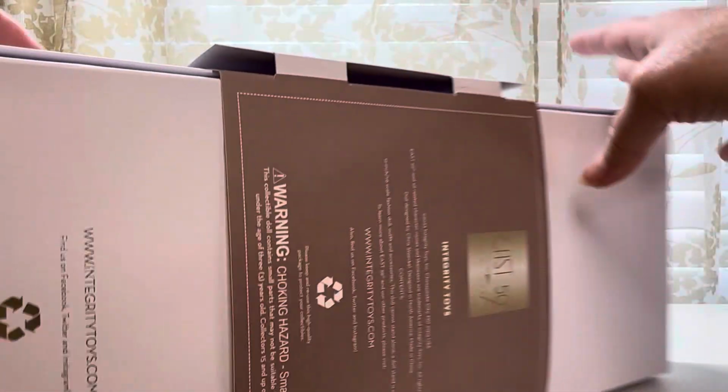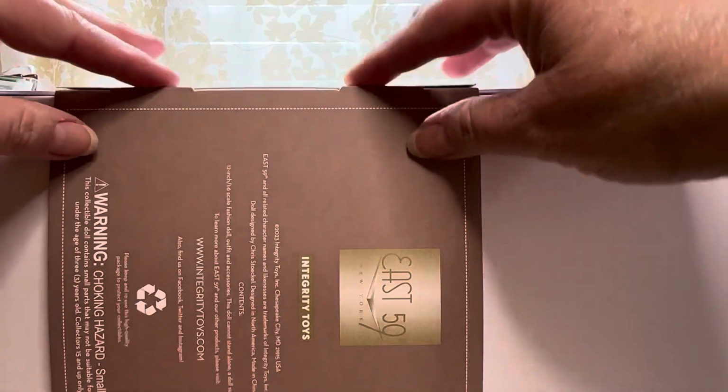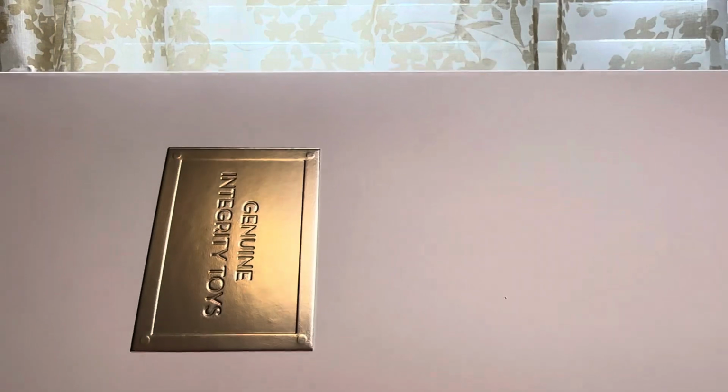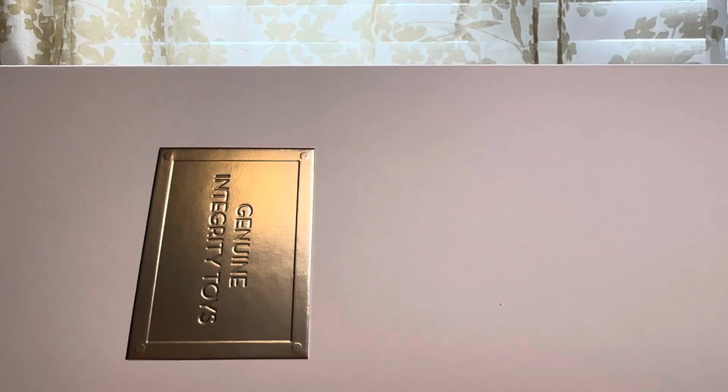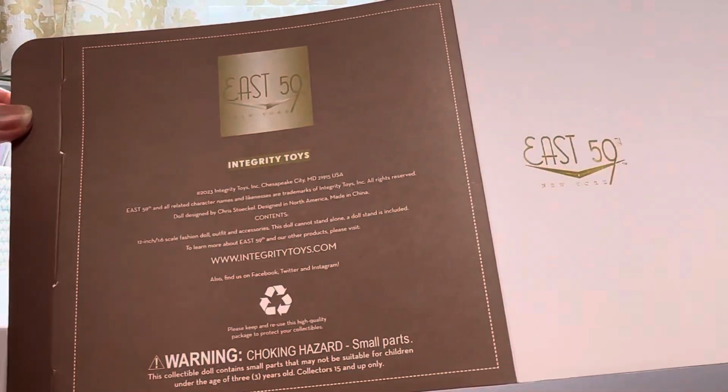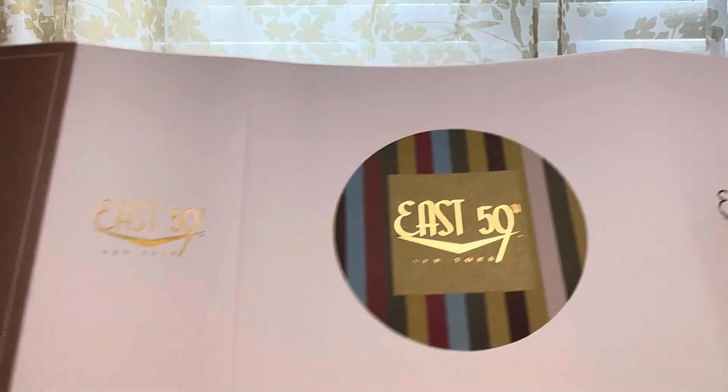So, just so you can see, there's like a couple tabs here, and it slips on that way, and there are a couple tabs in the box where it holds, that's how it holds the wrapper on. And all the boxes just say, that might be backwards, and I'll apologize if it is, Genuine Integrity Toys, limited edition. And the wrapper itself just has all the East 59th information on it. So, okay.